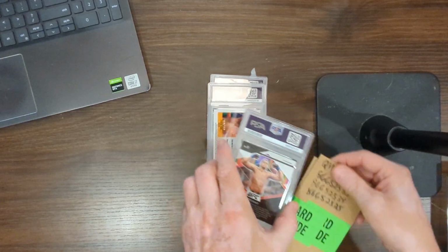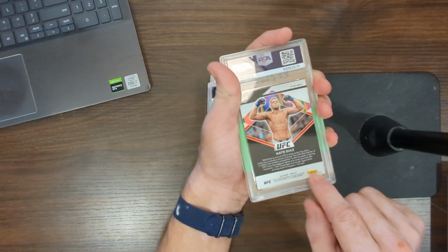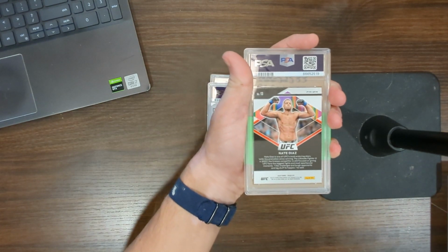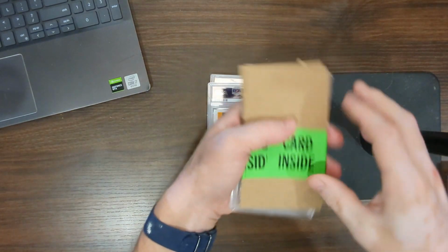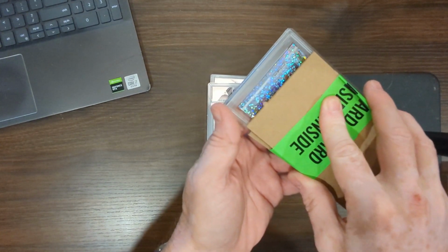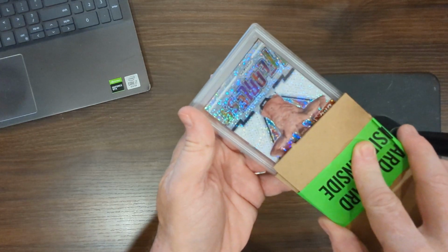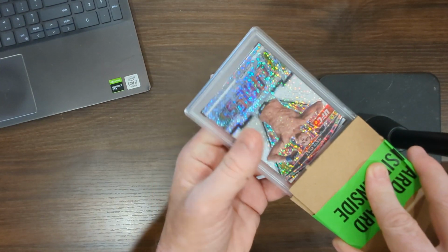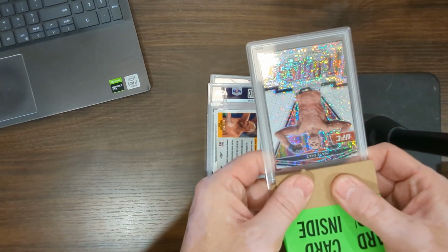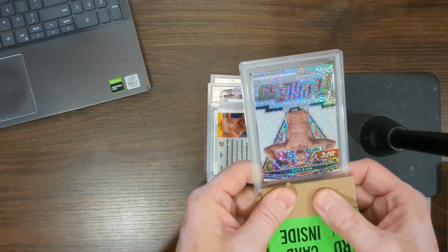UFC, Nate Diaz, bought this raw 2022 Panini. What is this, that white sparkle card? Or maybe I pulled this one. To be honest with you, I forget. But it was super clean. No dings, no dents, no corner issues. Look at, there's not one corner issue. No scratches.